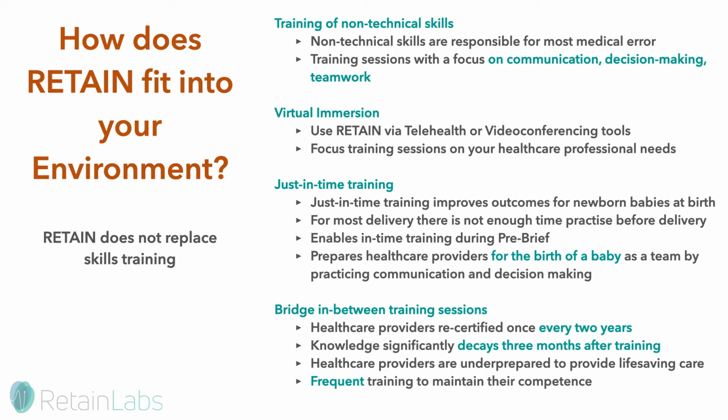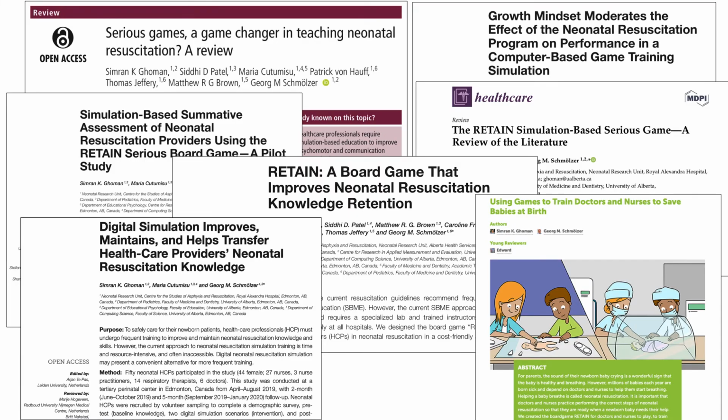Healthcare providers have to be recertified only once every 2 years. And research has shown that knowledge significantly decays within 3 months after training. Here, Retain would be a perfect bridge in between those recertification sessions. Now, Retain has been supported by several studies which showed the effectiveness of Retain compared to traditional training programs.